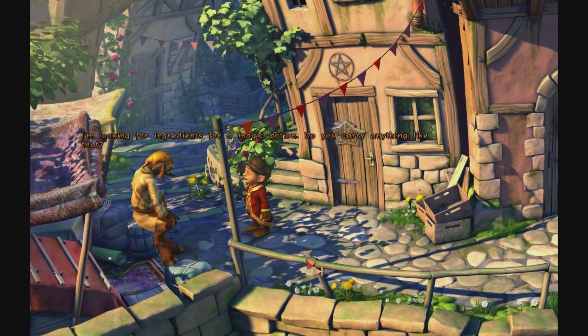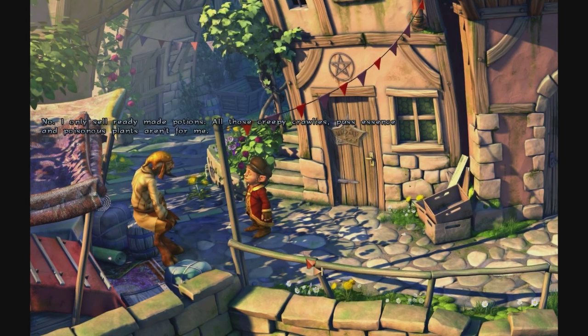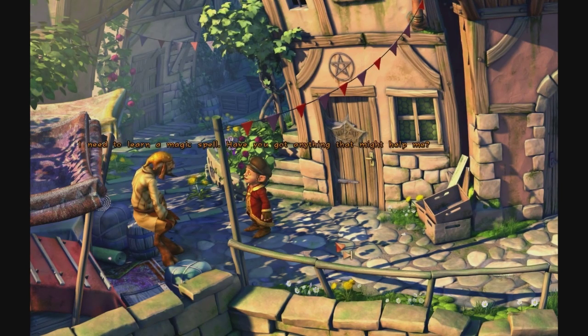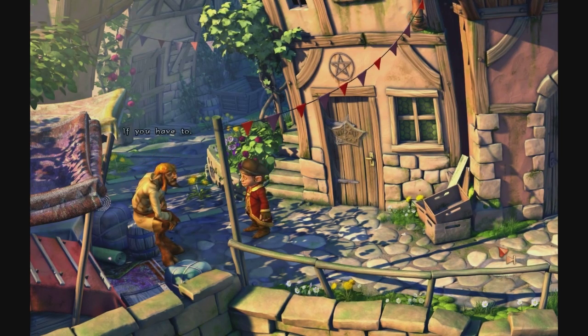I'm looking for ingredients for a magic potion. Do you carry anything like that? No, I only sell ready-made potions. All those creepy crawlies, pus essence and poisonous plants aren't for me. I need to learn a magic spell. Have you got anything that might help me? Course I have. I think I've got a bag of ingenuity around here somewhere. So that's a no. Yes, I sell things, not talents. I'll come back later for my reward. Take your time, I have to go. Maybe I'll come by later. If you have to.